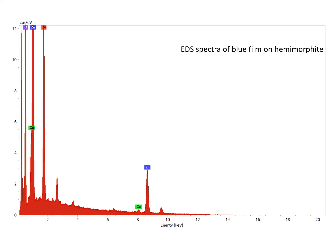We also collected chemical data on the blue material using energy dispersive spectrometry in a scanning electron microscope. This is a characteristic spectrum where we can see the silicon, the zinc, and the oxygen from the hemimorphite, but also distinct copper peaks. Again, that's the copper in the phthalocyanine molecule.